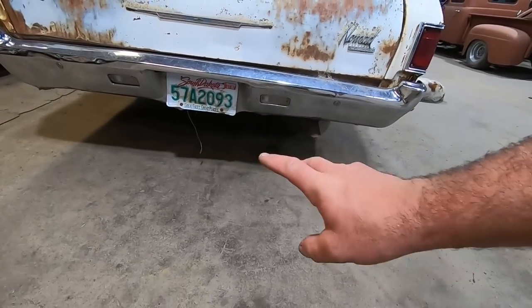Speaking of true, is it true dual exhaust? Where did that term even come from? Like, I feel it goes way back to when there was no faux dual exhaust like there was in like the '06 Grand Prix.